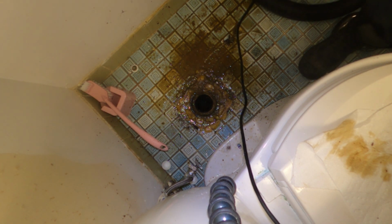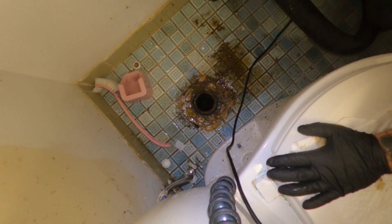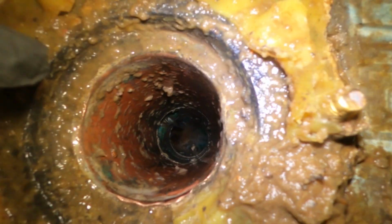Wrap up here. Alright, so let's see if you guys can see the water. That's from the sink. It's coming out right. It's from here.